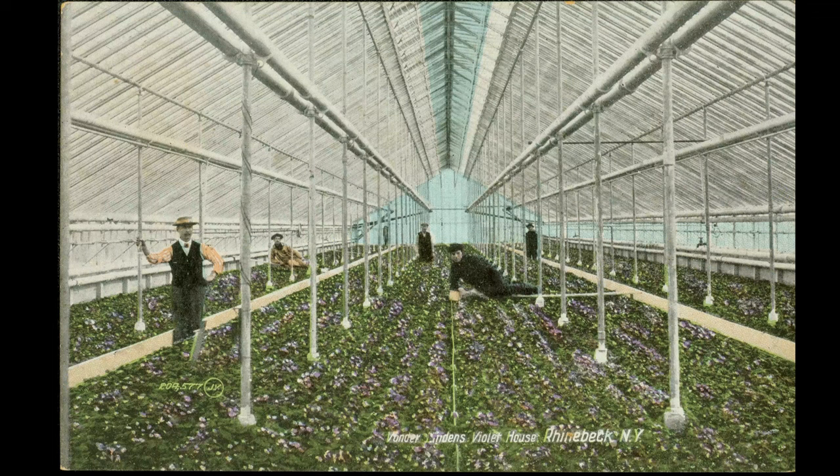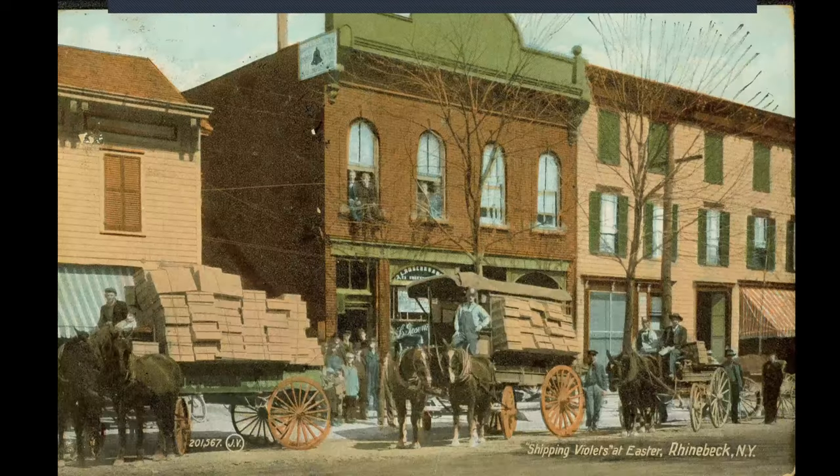And of course, many of you have seen this postcard from early 1900. It was shipping these violets by horseback down the river road to the train tracks to ship them to the city. Millions were shipped on things like Mother's Day and Easter.